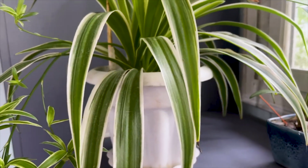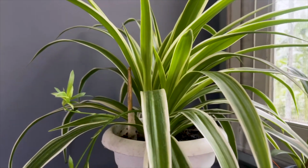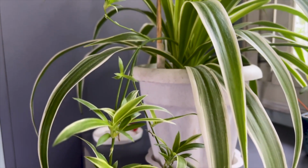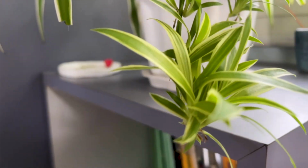Spider plant, the oxygen and moisture enhancer. Spider plants are fantastic toxin removers, absorbing harmful chemicals from the air. They also increase oxygen levels and help maintain the right humidity, preventing dry air that can irritate your throat. Plus, their lively green and white leaves add a fresh, dynamic look to your space.